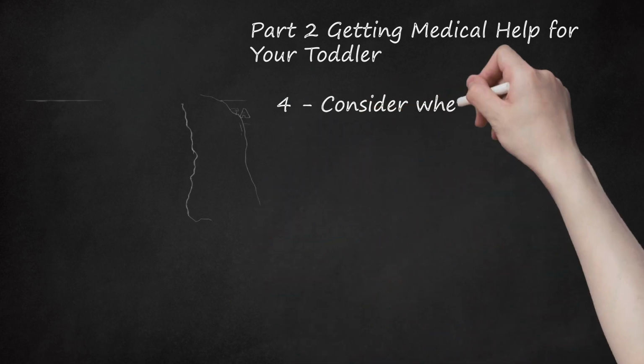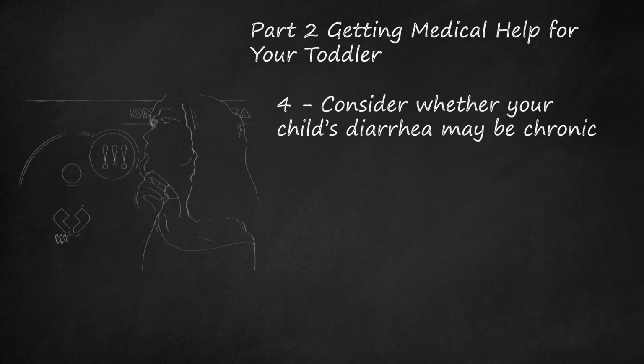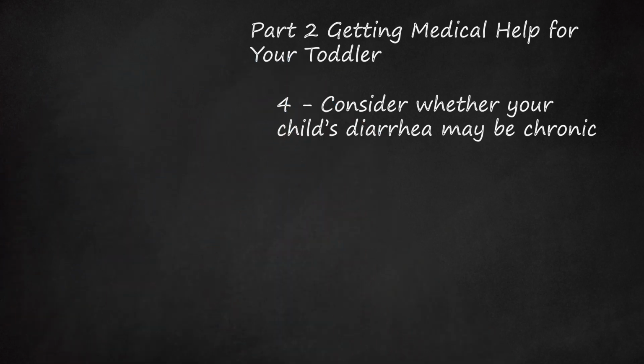4. Consider whether your child's diarrhea may be chronic. Chronic diarrhea is any bout of diarrhea that lasts for more than 2 weeks. Chronic diarrhea may be caused by dietary factors, infections, celiac disease, inflammatory bowel disease.